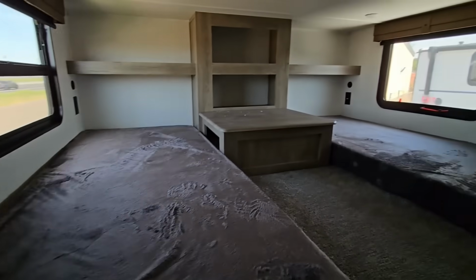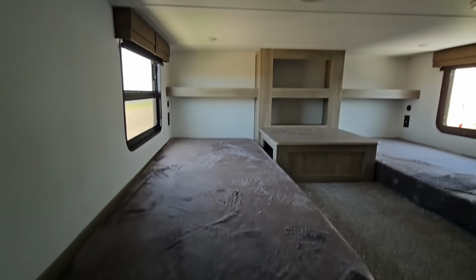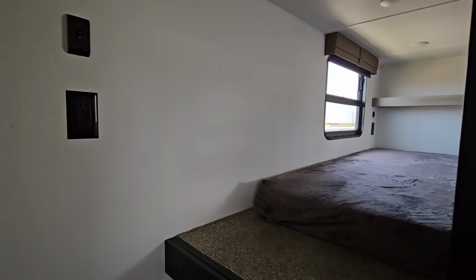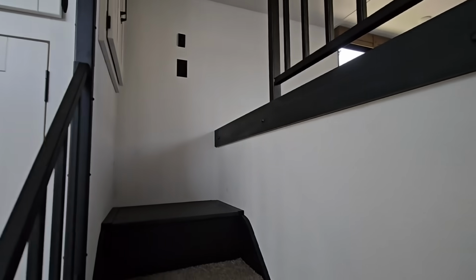You could probably upgrade those mattresses if you want, but they actually seem pretty comfortable, to be honest. That's a nice sized loft space, and it's actually relatively tall right here as well. Probably 2.5 to 3 feet tall, so it's going to give you more room than a lot of lofts that you see in destination or even bunkhouse units.